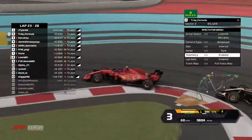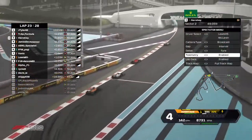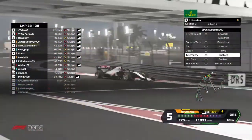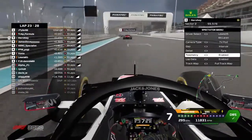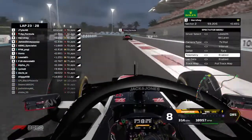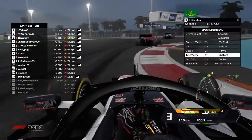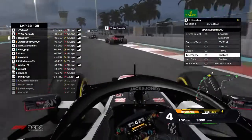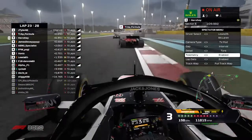But Trap Formula is holding Heresy off with that damage right now. Heresy is managing to keep behind on the medium tyres, will have DRS, but is not going to use any overtake, as they've got a low amount to be fair. But right now, if Heresy wins this Grand Prix, I think he can take the championship, if I am right, as we have just got a comment in the chat.